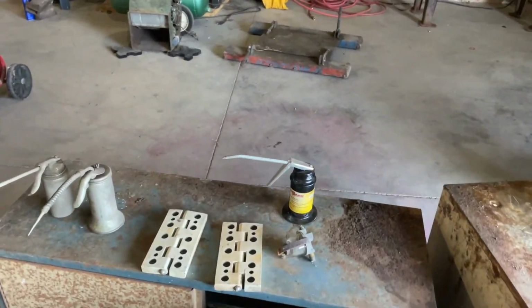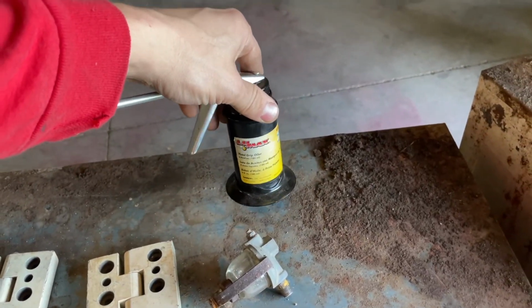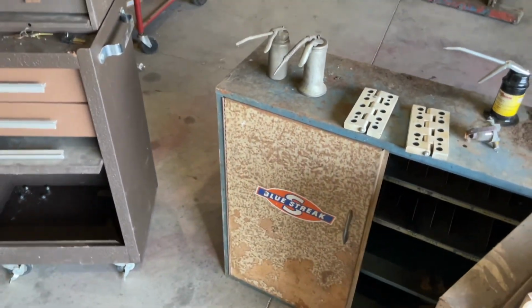This was hilarious to me. So I ran over my old oil can last week and I went and bought a new one here. Well, then I'm sorting through these cabinets and there's 2 of them in there that came with the stuff.